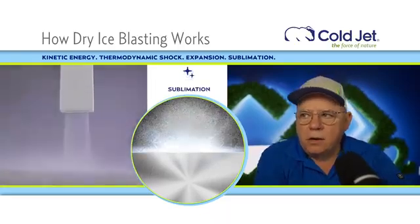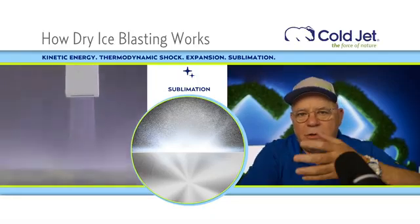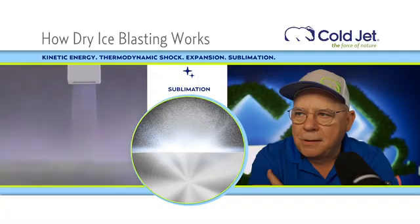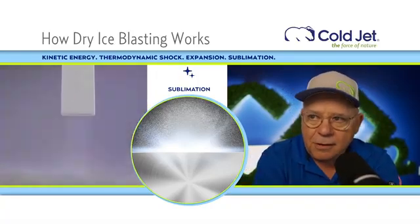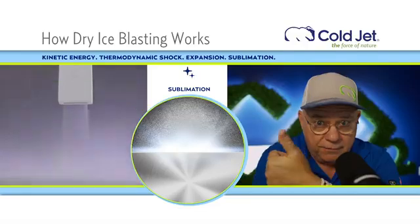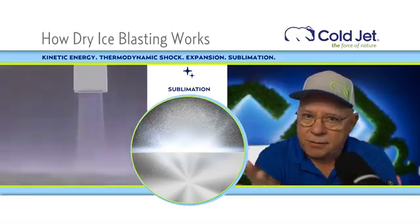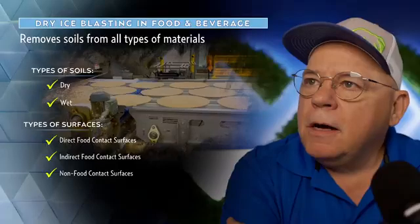Then it all sublimates back to a gas. You never even see the pellet. A lot of people fear that the pellet is going to bounce onto the operator or around the work area. That doesn't happen. All you see coming out of that nozzle is a vapor path, just like you see right there. So you have the scrubbing action, the thermal shock, the gas expansion, and then the sublimation. Easy, right?